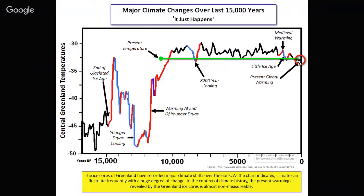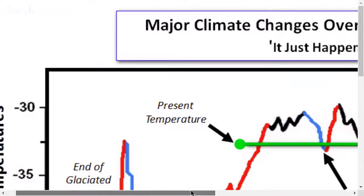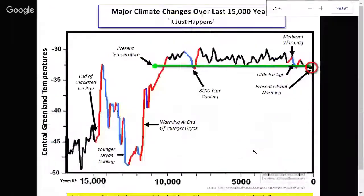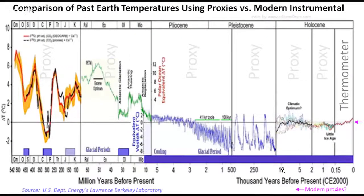And here's the current, quote, warming, end quote. There it is. Let me zoom in. Oh, okay. The average temperature of the Earth in the past, I don't know, million years is like down here somewhere, fully glaciated. See the Milankovitch cycles? These are the Milankovitch cycles right here, where my pointer is. Let's look up Milankovitch cycles. Anyway, here's the last 500 million years of climate change.